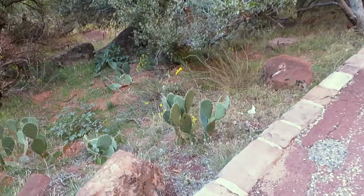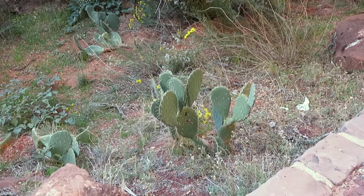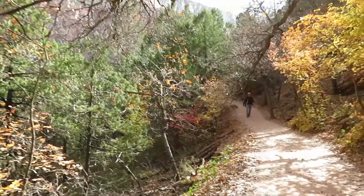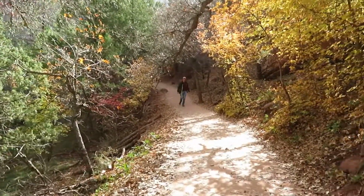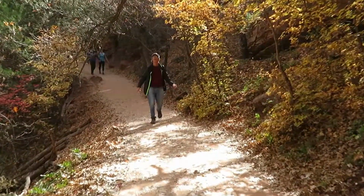These are the prickly pear cactus. You make a lot of different jellies and candies with that stuff. You never know what wildlife you might encounter when you're in the woods like this. Here comes your typical American tourist coming up the pavement here.